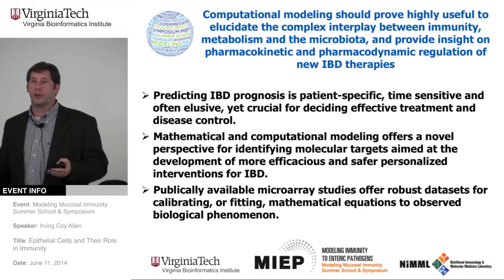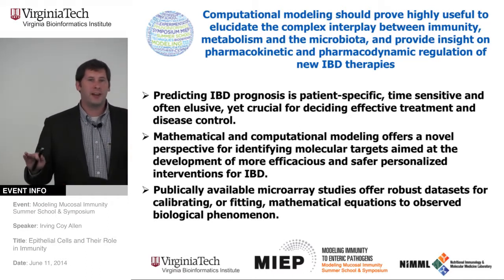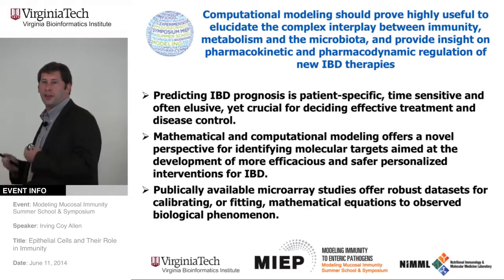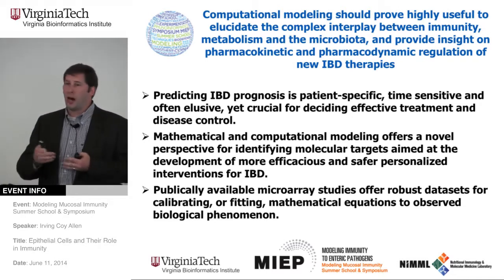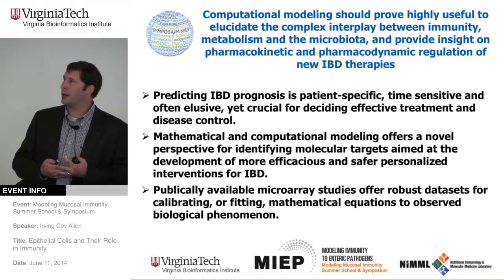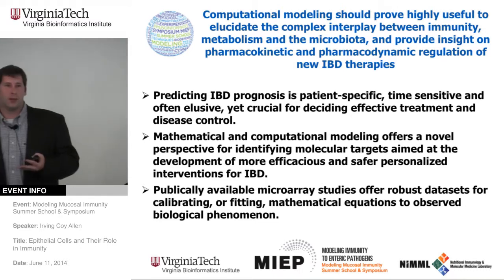We have found the low-hanging fruit, the ones that affect IL-1 beta and IL-18 production. You have a very defined pathway and a very defined output, so it's no wonder that they're the best characterized NLRs. What we hope is that computational modeling can begin to link a lot of these complex interactions between immunity, metabolism, and microbiota, and provide us with a way to look at these pattern recognition receptors as therapeutics.